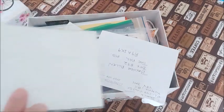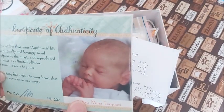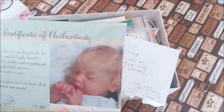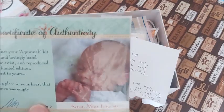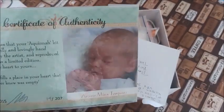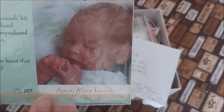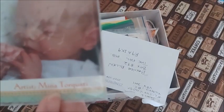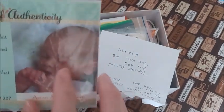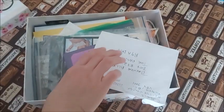Remember my Benji kit by Marita Winters that I opened? It was the wrong COA, and somebody commented that it's not the Benji. So, Pam did give me the real COA for that baby, and I should change that video too. It's an Aquina kit by Mina Monotor. I don't know. Anyways, so yes, this is my true. I named her Amka Brenly, and this is her true COA. 14207. That's cool.